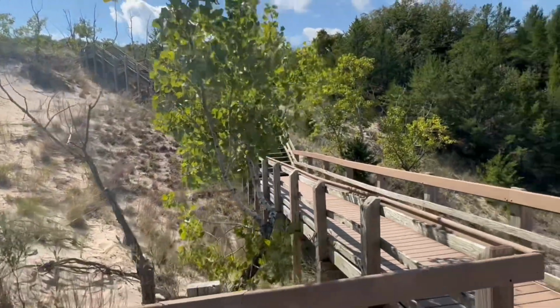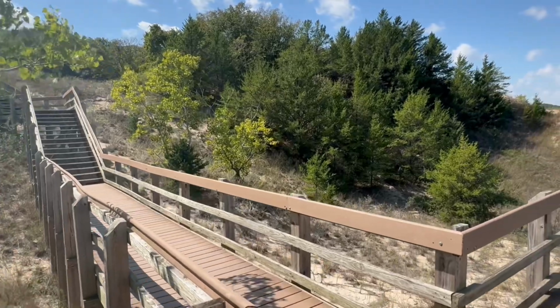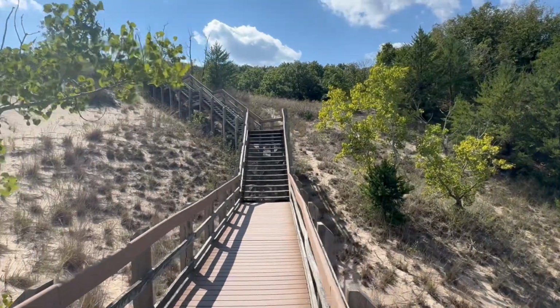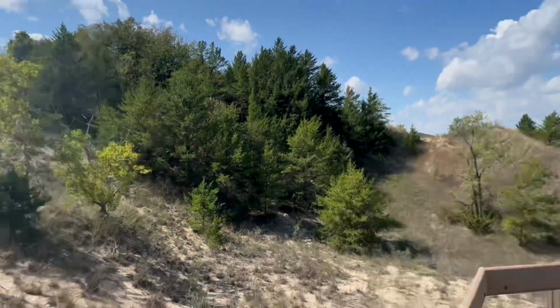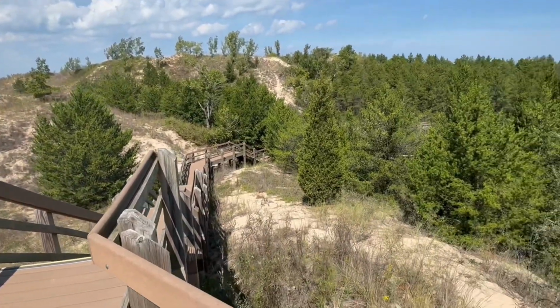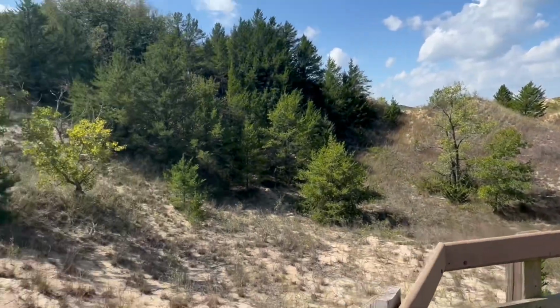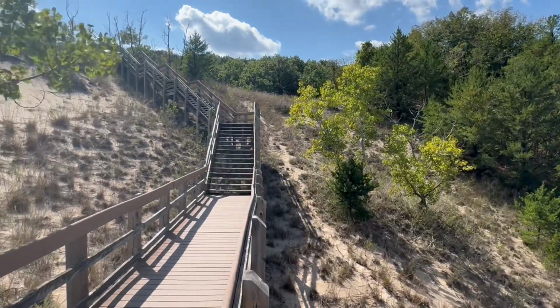This particular challenge, though, doesn't really have to do with climbing up loosely packed sand. It's mostly just steps they built to get to the top of this dune. I haven't counted how many, but it's been quite a few. Probably about halfway up now, so definitely a good workout, and that's what I like.